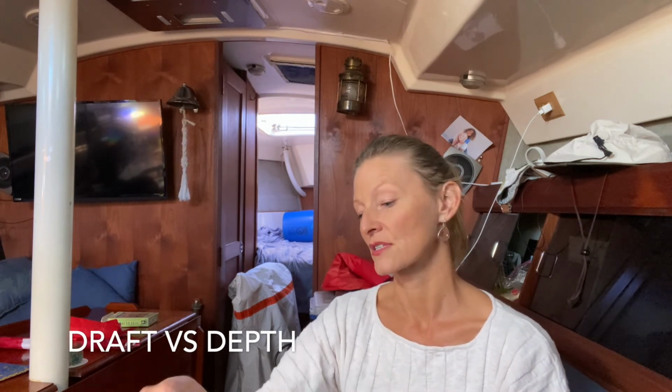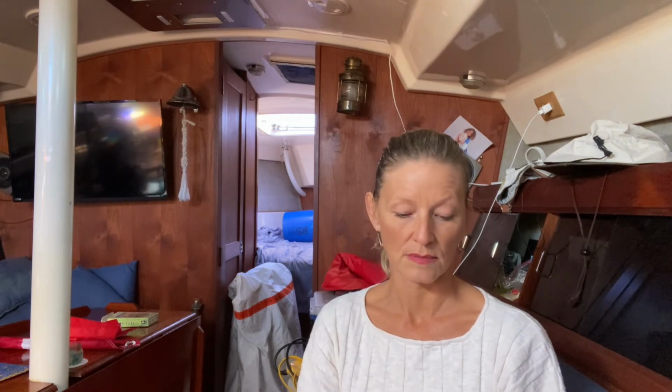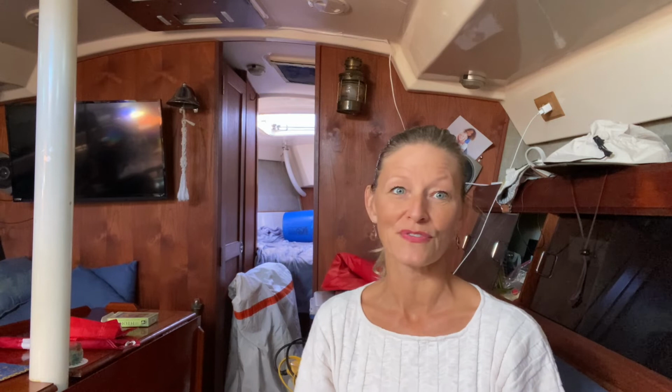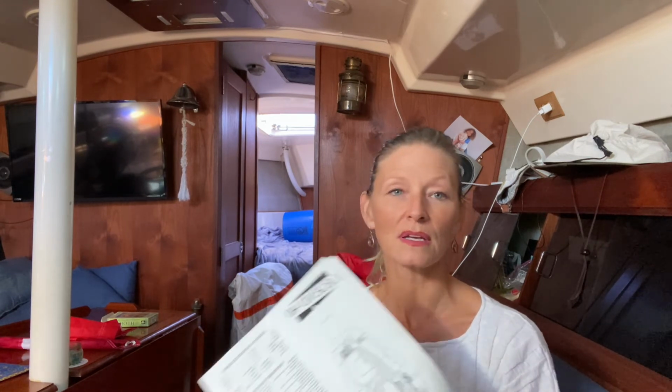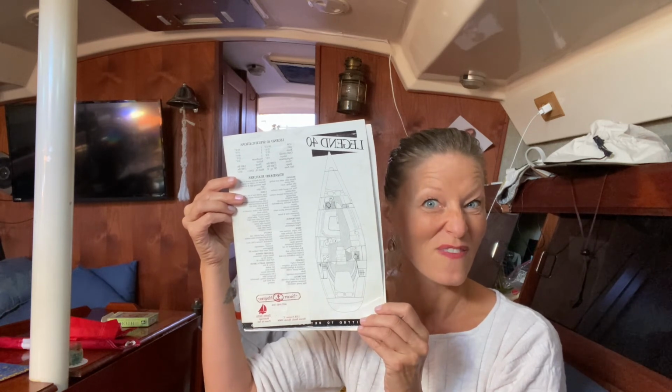And then I found in that original paperwork, the draft is 6.6, but the shoal draft is 5 feet. Then I found a picture of the boat, and it was not the shape of the deep keel, it was the shape of the shoal draft, which means that the draft is only 5 feet. The shoal draft is 5 feet, the deep draft is 6.6. And look, I would only know that because I have the original paperwork. That's a fun find, right?